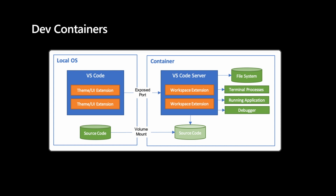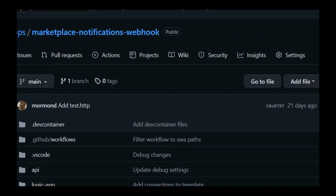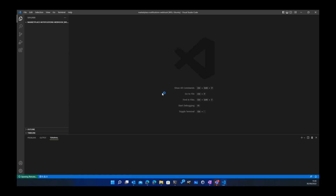Now, I have done all these things as videos because the network up here has historically been patchy. So I'm going to try and talk over something I recorded a couple of weeks ago, which I've discovered is quite difficult. But we are in a repository that I will use throughout. It's just a GitHub repository that I've pulled. And we're in that Marketplace Notifications webhook repository. I'm just going to start Visual Studio Code. And this particular repo has got a dev container defined. So when I start it up, I will be prompted in the bottom. I won't accept this, but I'll be prompted to reopen this inside a dev container.